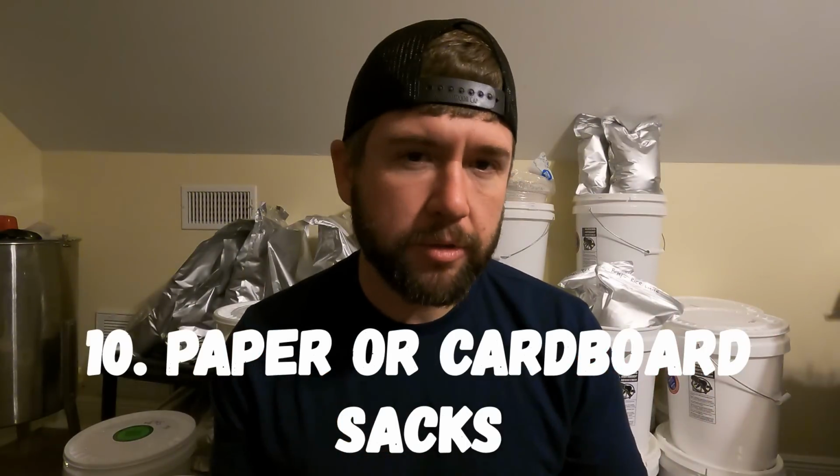Number 10 is what I would say is probably the minimalist approach to all of this. Now, I know people say, well, I don't want to store in plastic. I don't want to store in anything like that. That's okay. However, food grade plastic and Mylar bags are not bad, and I think that's going to be the best way to keep food for a long time.